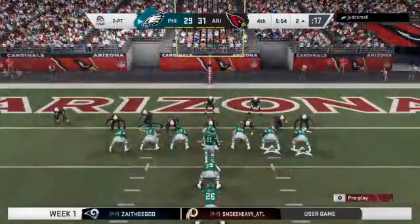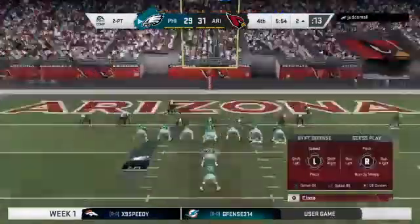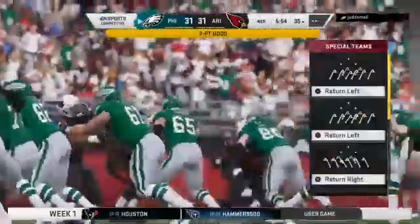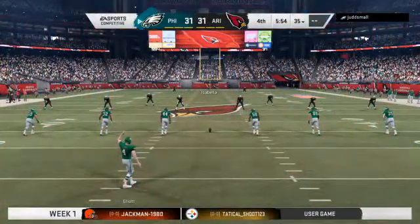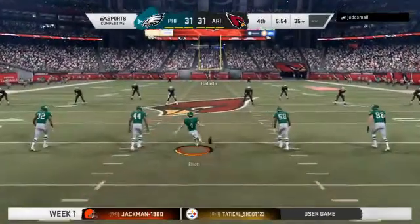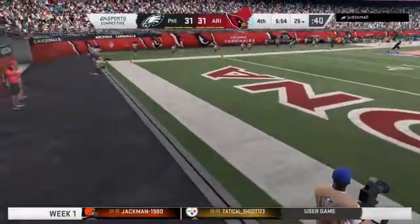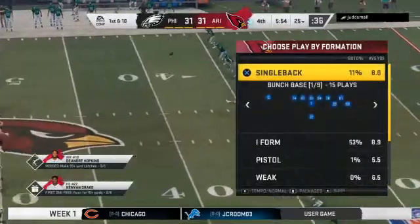Here we go now as we get set for a big 2-point conversion. They'll try and run it in. And he'll get into the end zone as the 2-point conversion is successful. So here comes the kickoff now, all even here in this 4th quarter. And this will not be returnable. It's out of the back of the end zone for a touchback.